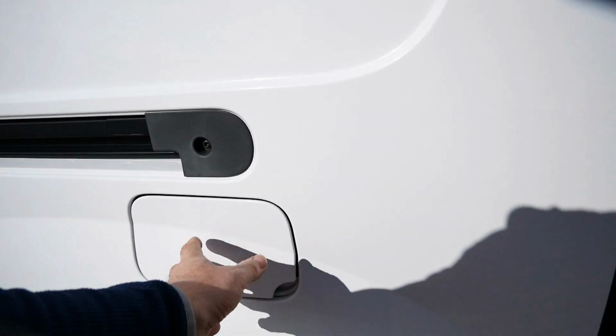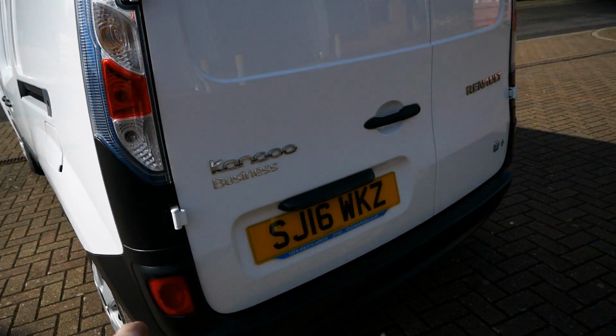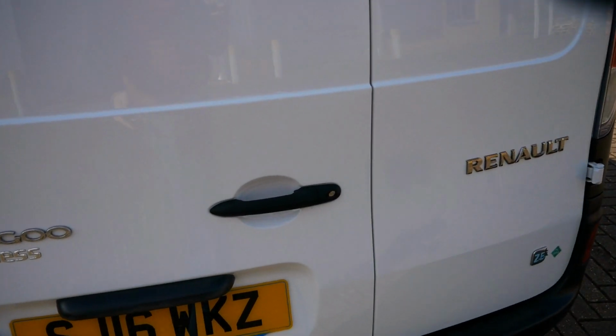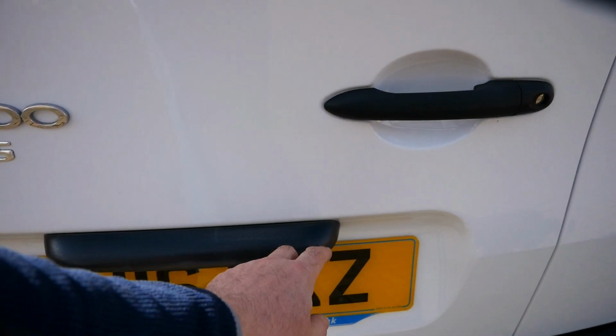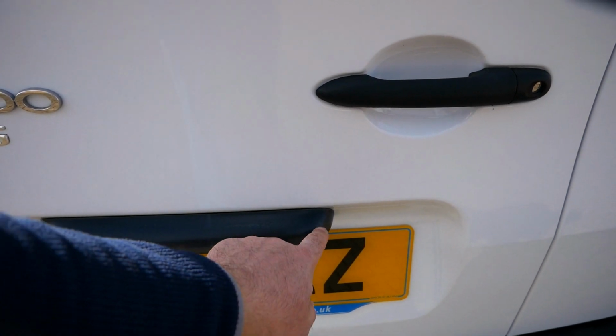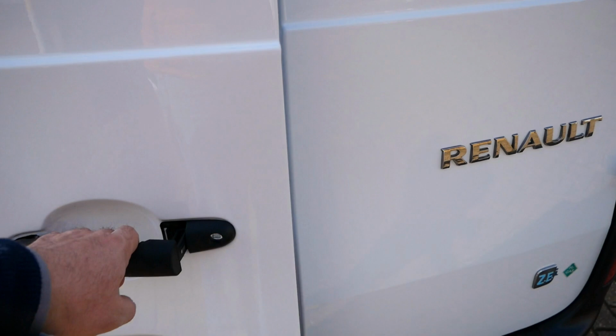So behind there is your hydrogen filler, which I'll show you in a minute. Looking around the back, the bumpers are just in really nice condition, as it all is. This little bit of the lighting for the number plate, this plastic is starting to fade a little bit from the sun, but actually all Kangoos do that.